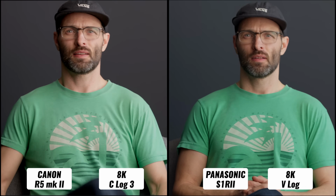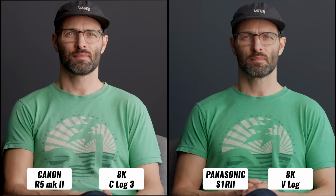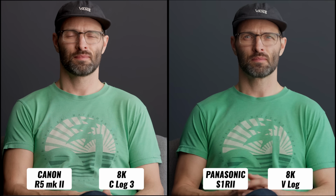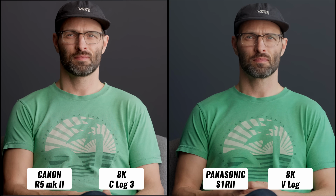Comparing the respective log gammas and gamuts, we can see that Canon's is more saturated in some areas and higher contrast in the shadows. Neither is better than the other, and the point of log is that there's ample room for subjective manipulation. I've gotten very good images out of both brands, and one of my favorite pieces of work was shot on the R5.